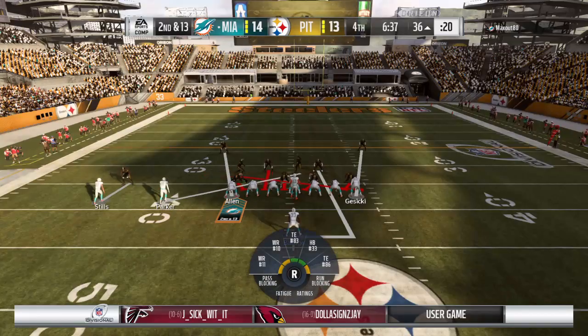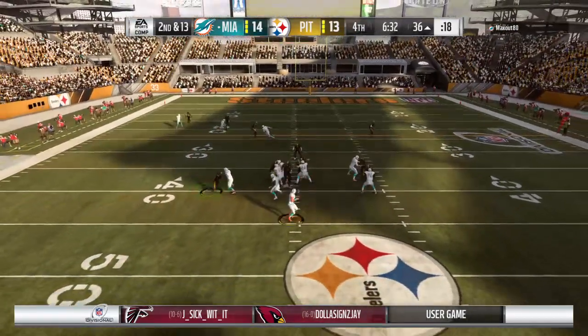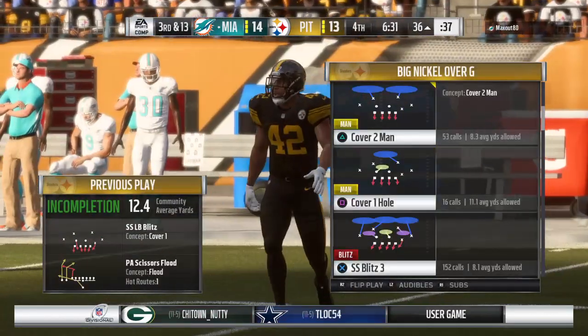No. Check. Patriot. Patriot. Throwing is Cousins. And that one goes incomplete. He's maybe lucky it wasn't a fumble as he got hit as he threw it.